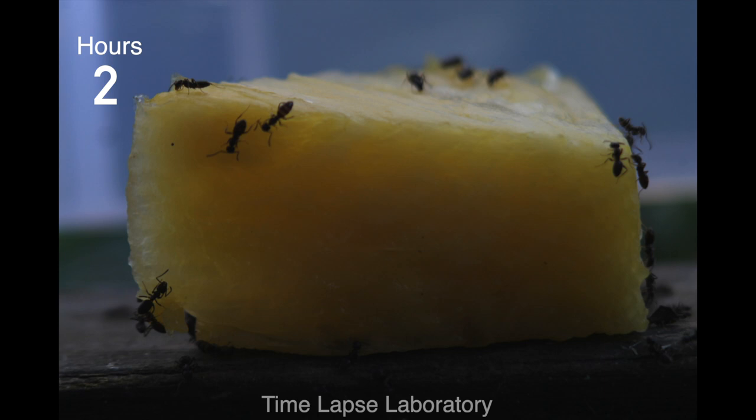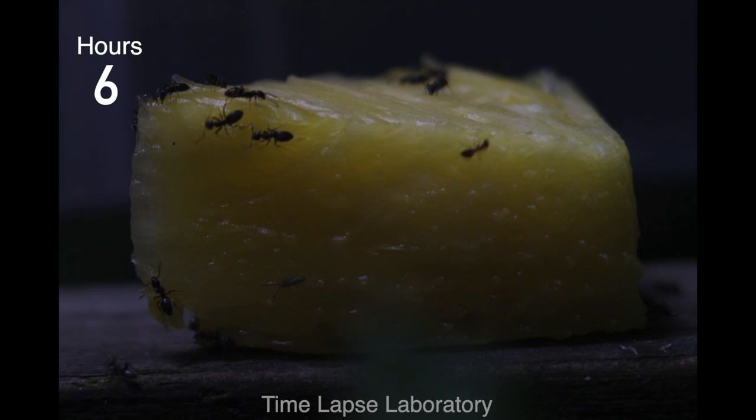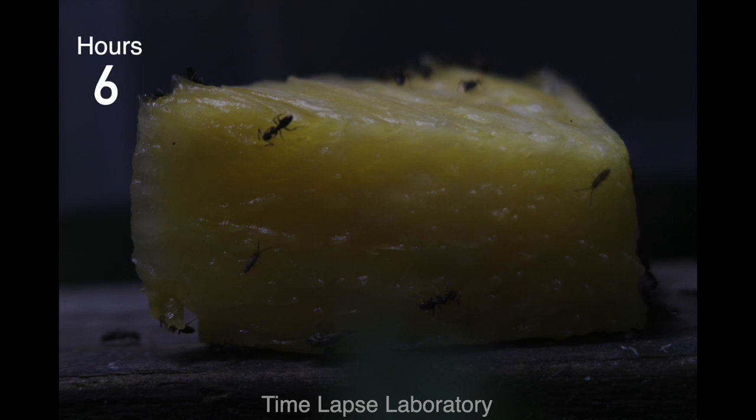If you look at the center of the pineapple and then slightly to the right, you can catch a few frames of a spider ant mimic. In 50 hours of shooting, these are the only frames of this spider I was able to capture, and I wasn't even aware they were living in the area until I shot this footage.